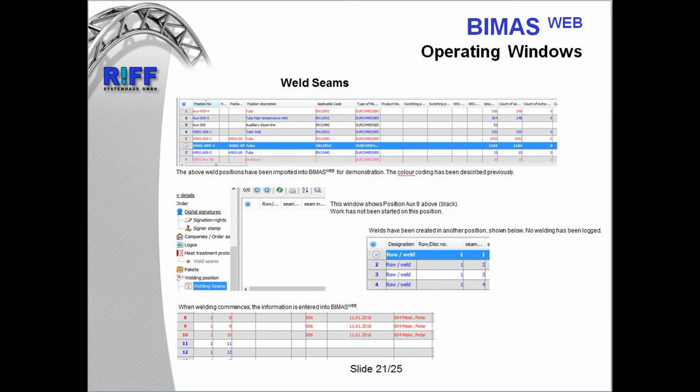Enter the weld tracking mode by clicking on Order, then Welding Position. Here all positions entered into BIMASWEB are shown initially in black. The first action will be to assign a welding company to each position. During training, this will be covered. The next step is to create welds in the position where welding has commenced. It is possible to assign all welds or just those being welded on a daily basis.